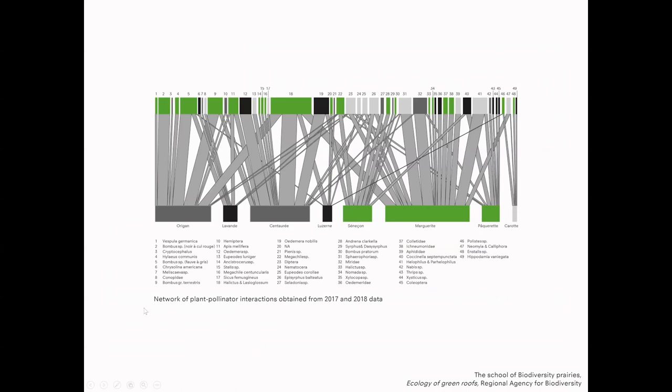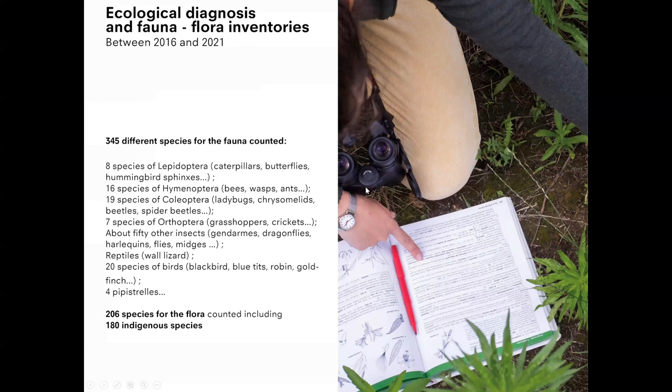For example, I really like this diagram that represents the network of plant-pollinator interactions obtained for 2017 and 2018 on our school, to show the tons of different species that live on the project. They came to the conclusion that between 2016 and 2021, they counted 345 different species of fauna and 206 species of flora. So it's more than 500 different species on top of this building, which you can compare to a small urban park in the city. You have almost the same biodiversity. So this is really interesting.